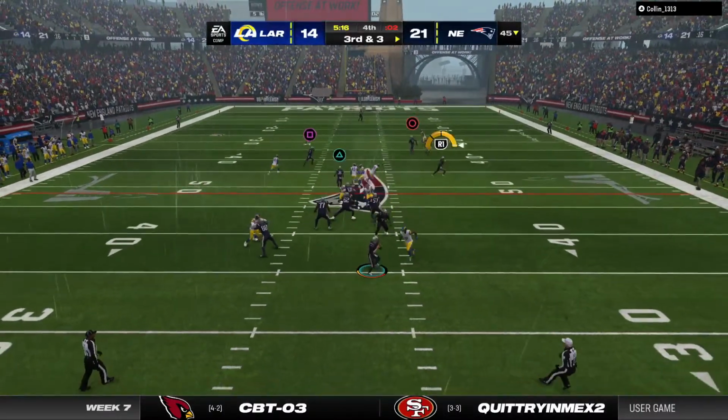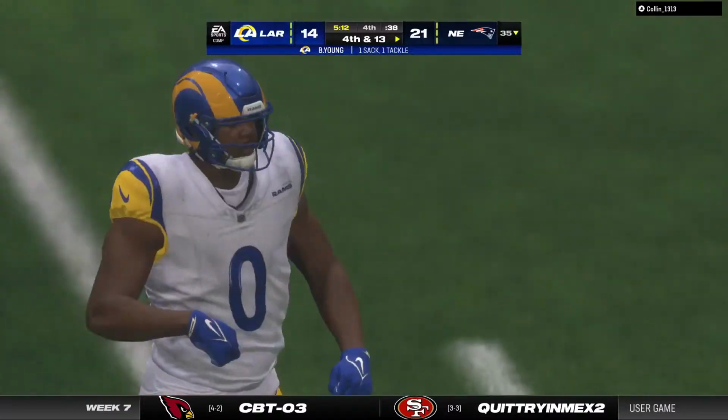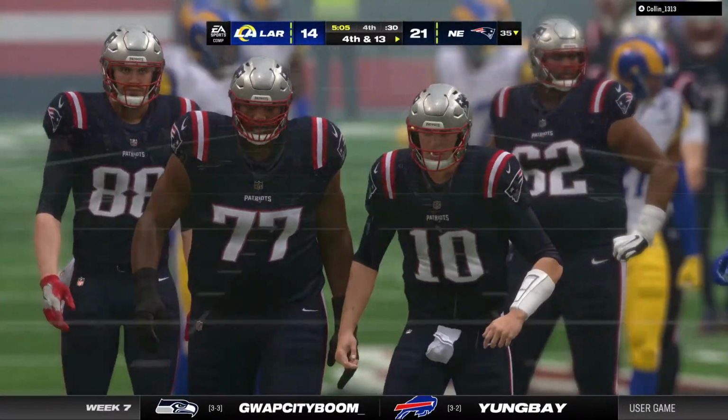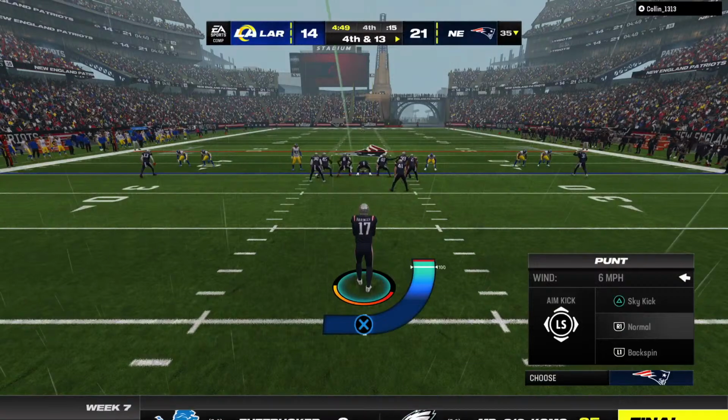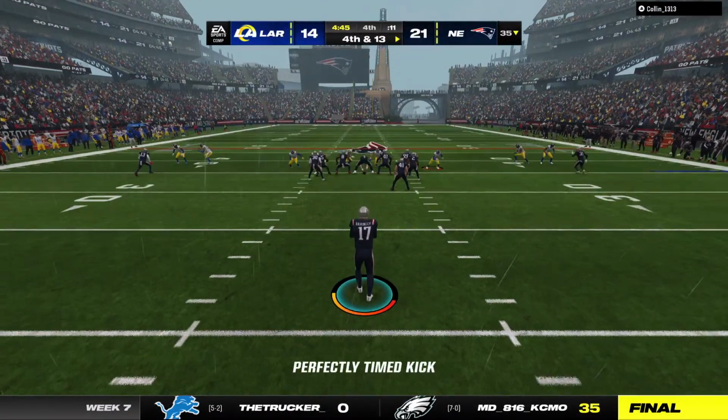Off play action. Jones. And the Rams got him. They bring him down. Byron Young, the one who got in and finished that play off. The Patriots send out their punter as he's on here to punt it away. Formation for the Patriots.